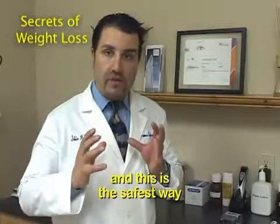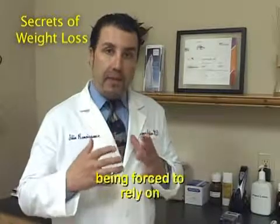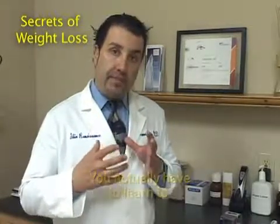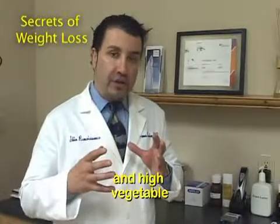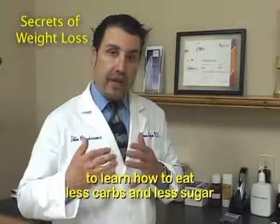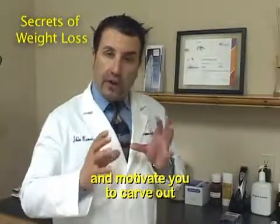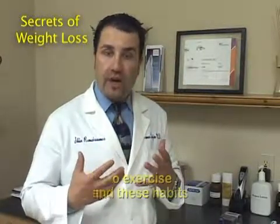And this is the safest way to lose weight, where you're not being forced to rely on pre-packaged meals. You actually have to learn how to eat better, such as a high protein and high vegetable menu of diet. And you want to learn how to eat less carb and less sugar. And it's going to also train you and teach you and motivate you to carve out 3 or 4 days out of the week to exercise.